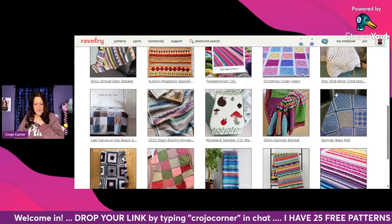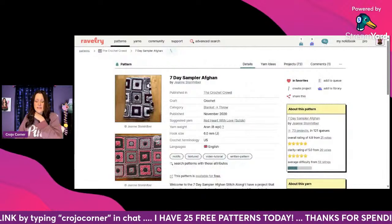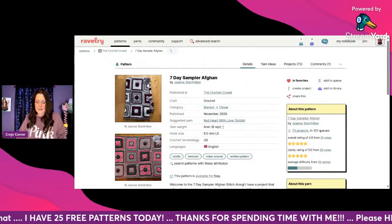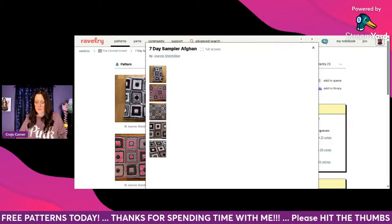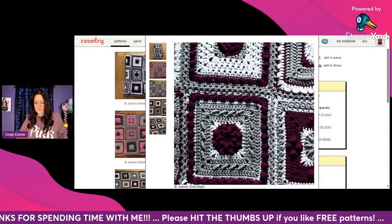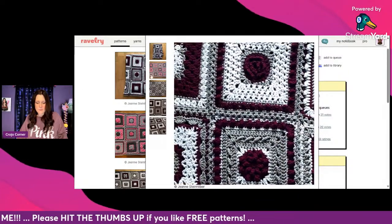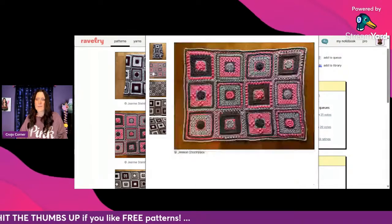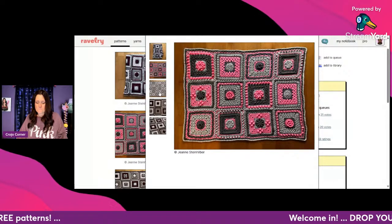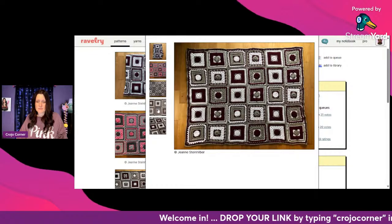All right, let's see here. Let's go to this one. This is the 7-day sampler Afghan. This one's really cool. This is using Red Heart with Love solids, Aran weight, and a 6mm hook. Just think of the color combinations you could do with this gorgeous blanket. Looks like little roses in the middle almost. Look at that. That'd be a beautiful baby blanket, wouldn't it? I love pinks and grays together. I think they look so nice.